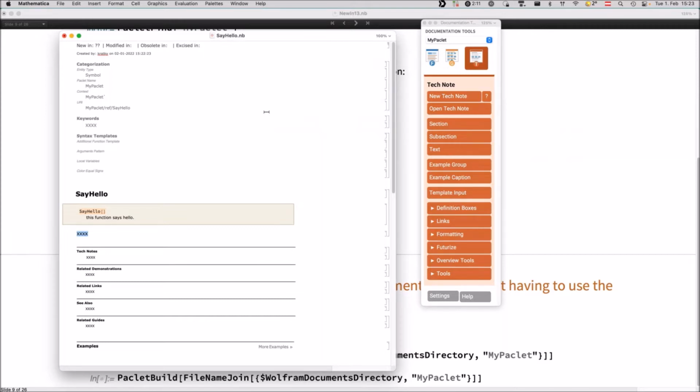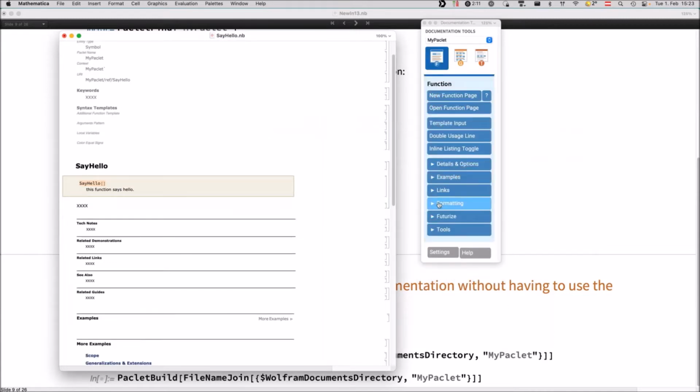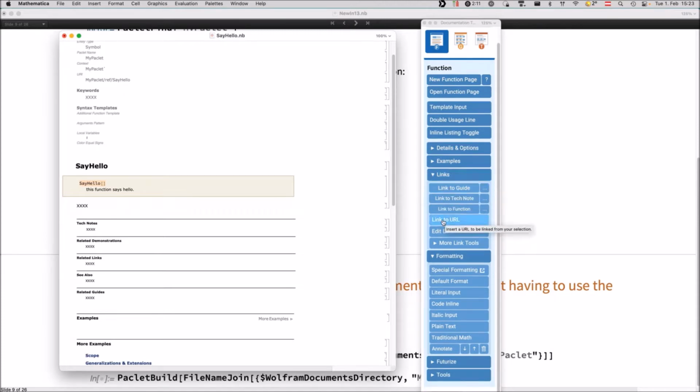And all these can now be done from the documentation tool palette you have. You also have, for example, different commands for doing formatting. You have commands for adding links to other pages which are part of your documentation, for adding links to URLs, for resources which are available on the web. And of course, you can do formatting, like code, making transformations to the different texts. This was all available before and has been revised in this edition.